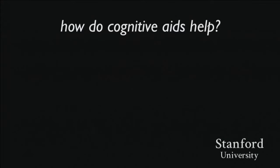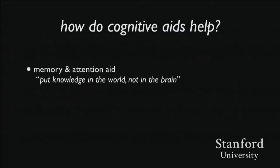So how do these cognitive aids help when they do help? If you think about it, they're an aid to not only memory, but attention. Oftentimes, if you're called into a code, perhaps you haven't done this procedure in a month or a year. There are also procedures which most doctors don't see in their lifetimes. Are you going to remember the right procedures that you want to do from your medical training? So besides memory, it's also an attention aid.